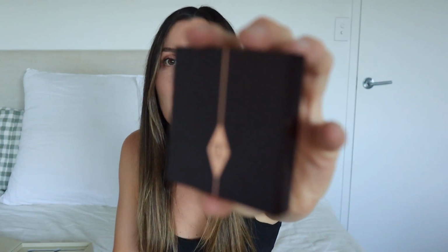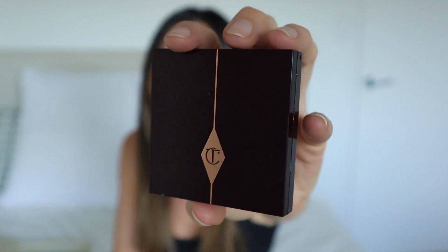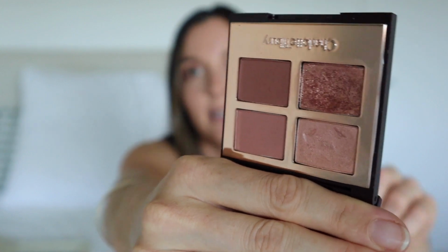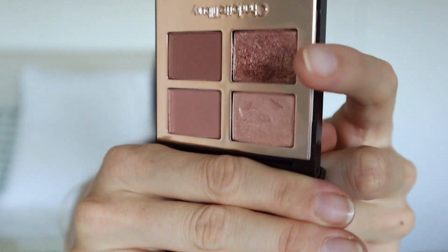I then have the Charlotte Tilbury Pillow Talk palette, and guys, I've been using this ever since I bought it, pretty much most days. I don't always wear a lot of makeup, but even if I don't wear makeup at all, I will always like to do a little bit of glitter on my lids. So these are the pinky colors. I'm pretty sure it's just called the Pillow Talk palette. So you've got the matte colors here, and then you've got the glittery ones.